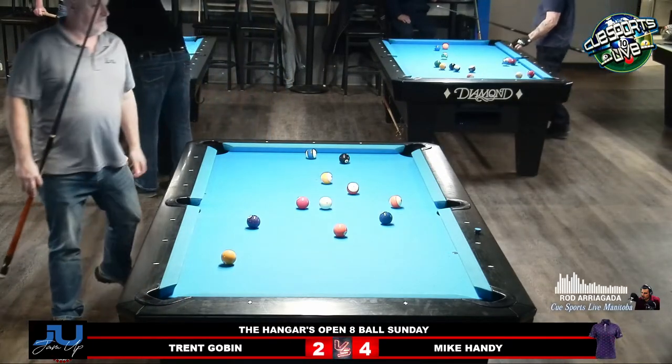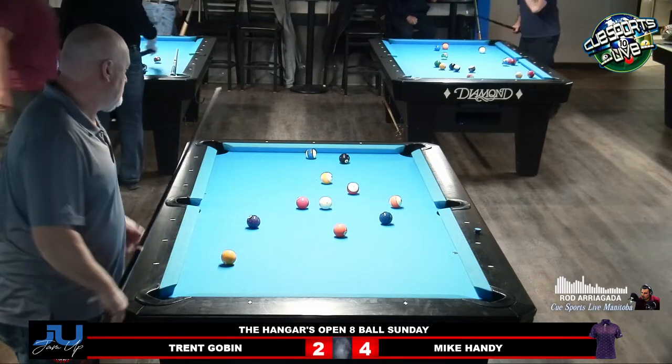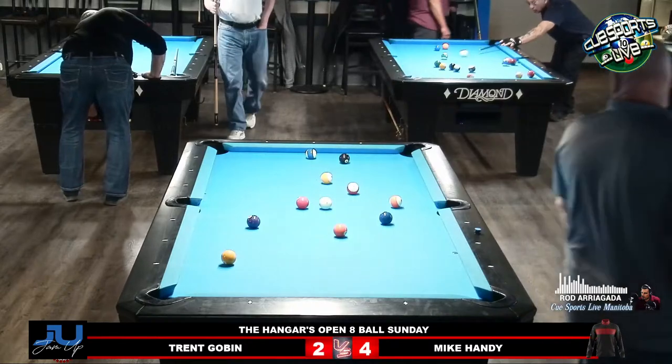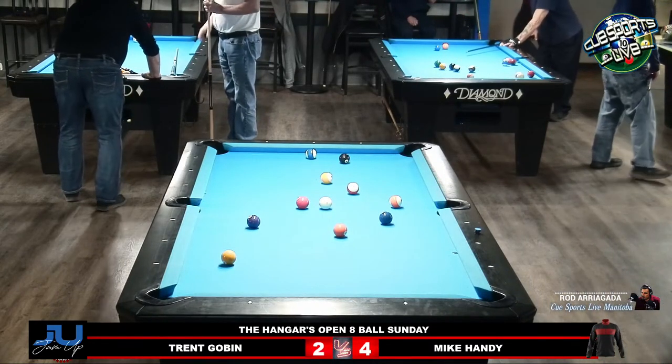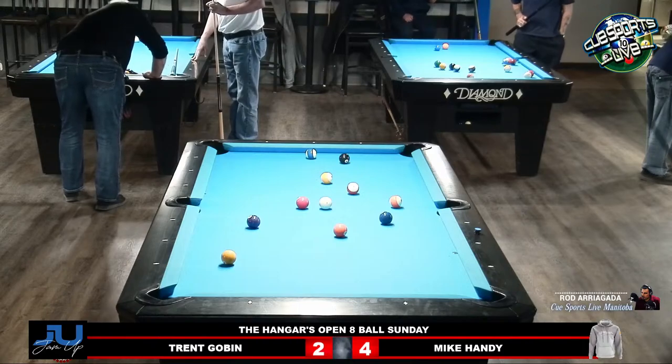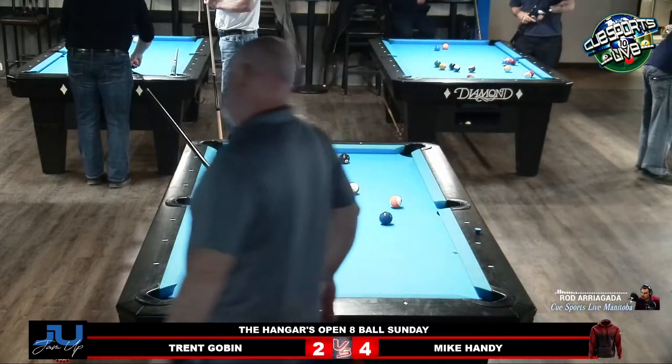So here, if I was him, I would just try to get onto that 10 ball and then come down for the 13 ball. But I guess getting to the 10 ball would help him out to get the easier shot on the 8 ball for the finish. But I think you should get that out of the way now.